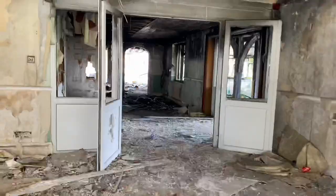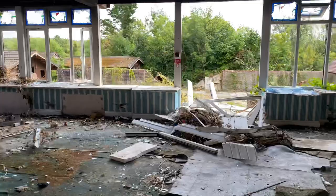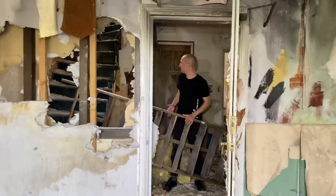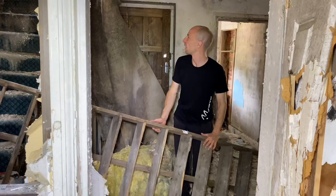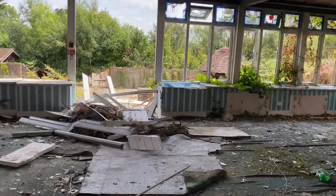Right, so we're going to head through to the, I believe this was probably the corridor. Oh, this room is enormous. Whoa. Well, hello there. You're going to do some maintenance? Those stairs are dodgy. Oh, I've got to go up there in a sec. I'm going to quickly head back over here before I miss this. But yeah, I'm going to assume this was probably some sort of dining area.